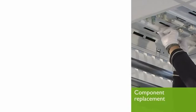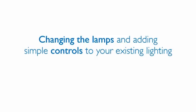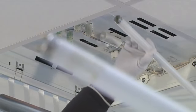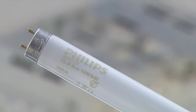Your third and final option for switching to energy-efficient lighting involves changing the lamps and adding simple controls to your existing lighting. There are several options here too. In 2007, Philips launched a new fluorescent lamp called the TLD Eco, which can directly replace standard or Master TLD lamps while saving 10%.